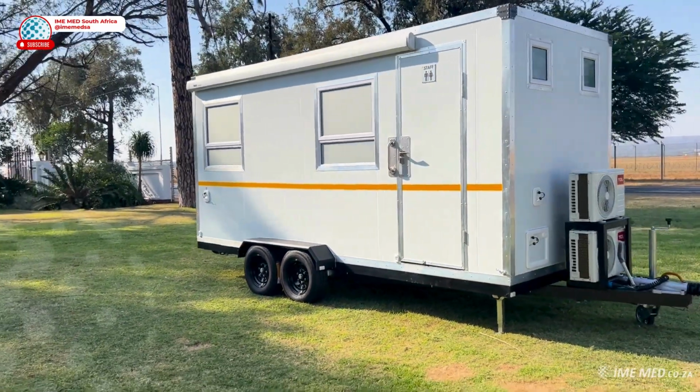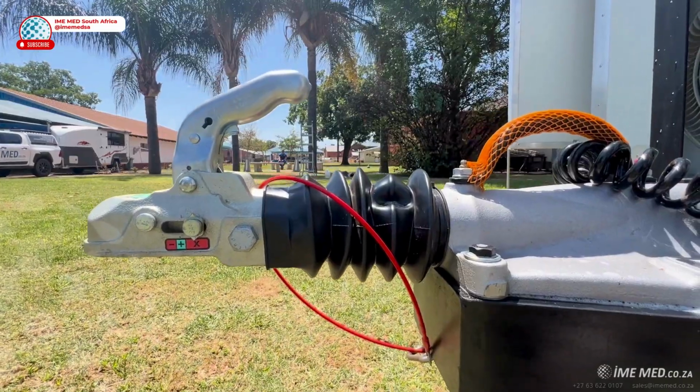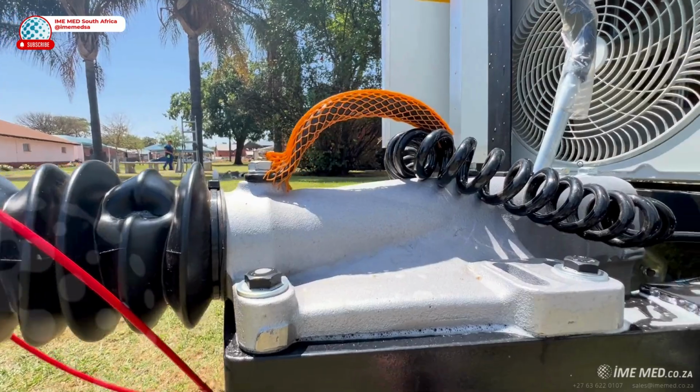The trailer bases that we manufacture are only of the highest quality, using the highest standard parts.